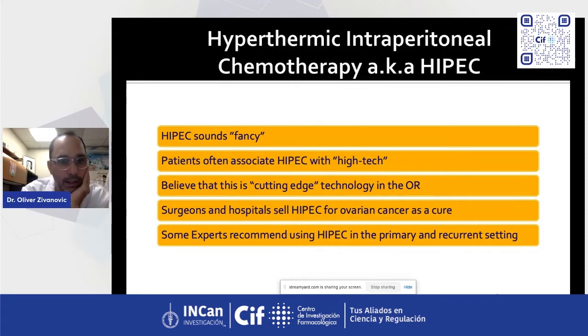HIPEC often, the word, when patients come to our clinic, sounds very fancy, and patients confuse this word with high tech a lot of the time, although it really has nothing to do with high technology. It's not cutting edge technology in the OR. It's simple perfusion of the peritoneal cavity with heated chemotherapy.